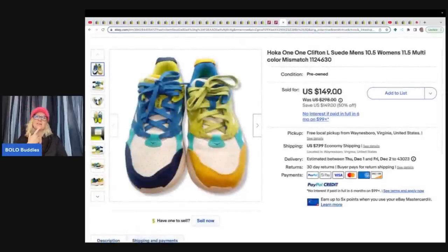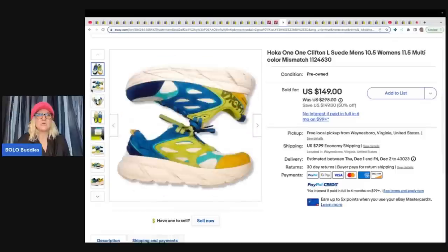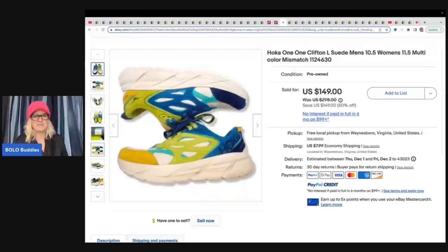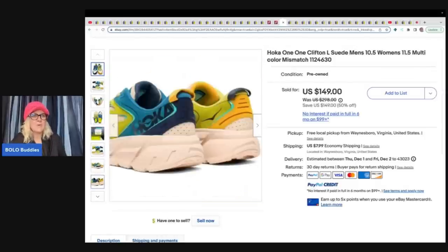These are Hoka. Hoka, I think that's how you say it. And I was like, oh my goodness, they're mismatched shoes. She sold mismatched shoes. At first, I thought it was a men's 10 and a half and a women's 11 and a half, but she was just telling what the size tag says because these are unisex. They can be worn by men or women. And I was so excited that she sold these mismatched shoes that were two different sizes, but that wasn't it at all. I totally misread it. And she's like, no, that's how they're sold. And I'm like, oh, okay.